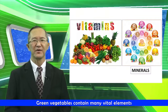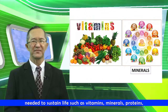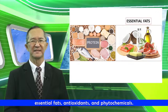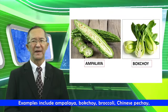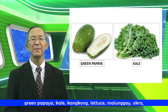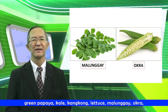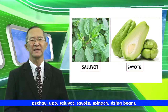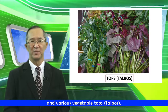Green vegetables contain many vital elements needed to sustain life, such as vitamins, minerals, proteins, essential fats, antioxidants, and phytochemicals. Examples include ampalaya, bok choy, broccoli, Chinese pechay, green papaya, kale, kangkong, lettuce, malunggay, okra, pechay, upo, saluyot, sayote, spinach, string beans, and various vegetable tops or talbos.